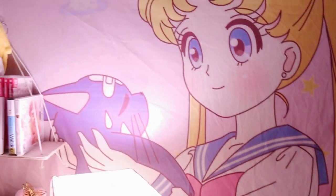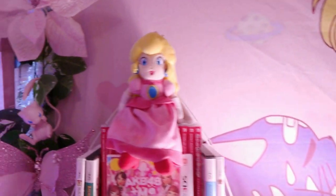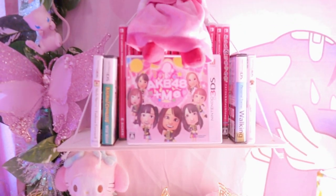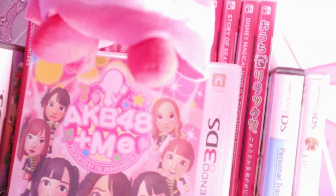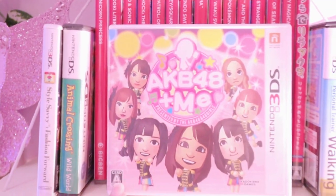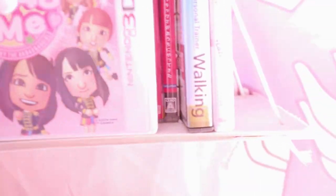I believe I got this off of Etsy. And I have this little shelf. This is a little new addition to my little setup. So I have Princess Peach just chilling on top of my Nintendo Switch game collection. And I have some of my favorite 3DS games. And of course, I have this one out because the case is just really cute.